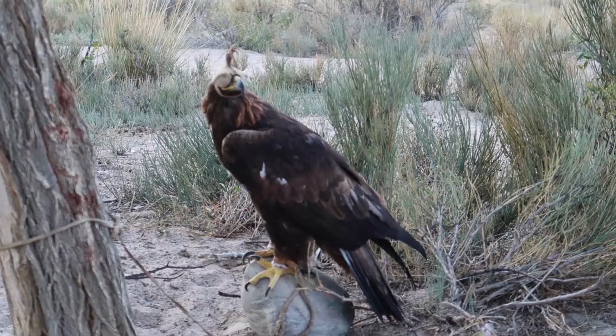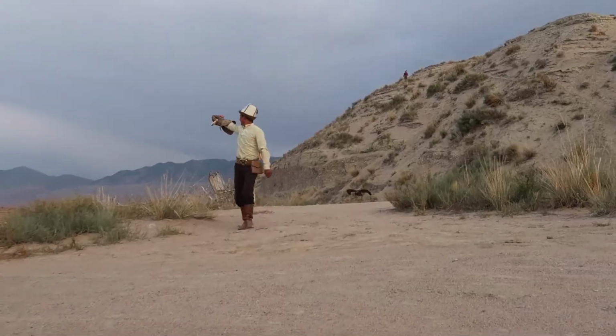So they showed us their eagles on the beach, and now they're showing us how they train the eagles to land on their arms.